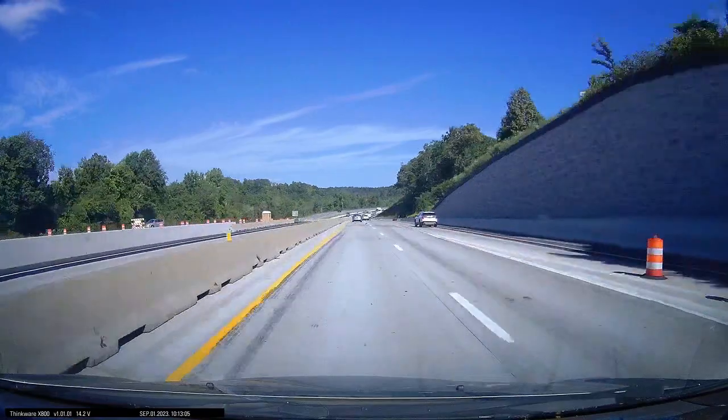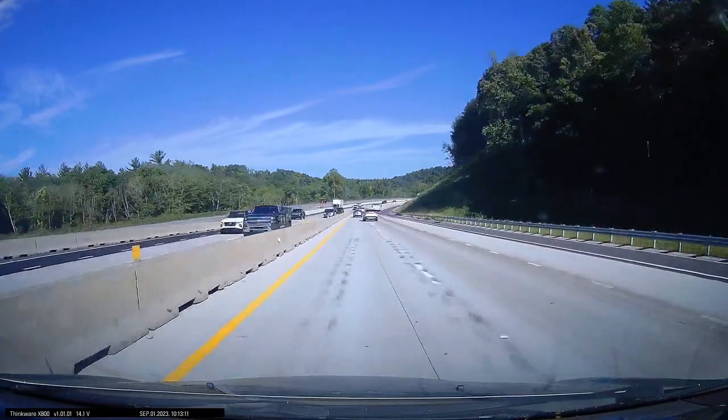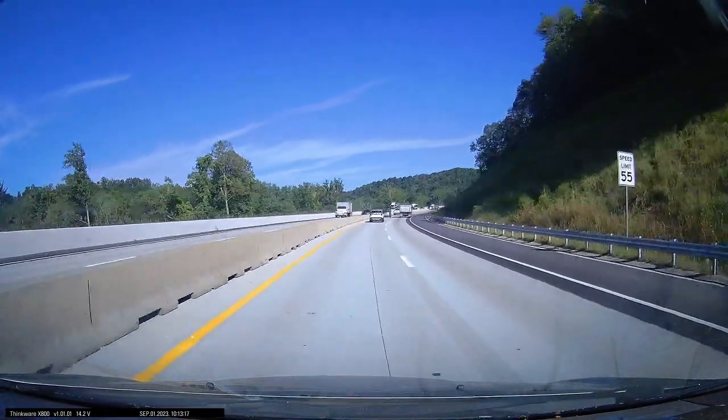Had somebody that thought it was going to pass me, and so I pulled over, and they didn't pass me, so I pulled back so I can look at this stuff. And this dump truck's going to slow down going up the hill. 6% grade and all.